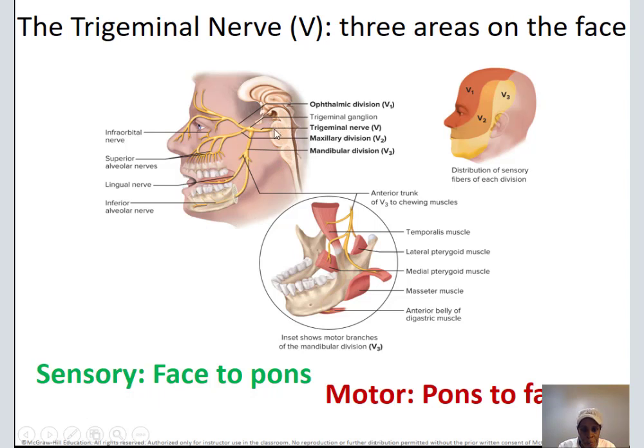You see the pons here, part of the brainstem. For the motor, it will come from the pons to the face, right? So you can see the branches. For the motor one, the muscles that will be innervated will be the masseter, the digastric muscle, the medial pterygoid, the lateral pterygoid, and the temporalis here. Why? Because when you move your mouth and eat, these are the nerve fibers that will come innervate these muscles so they can move.